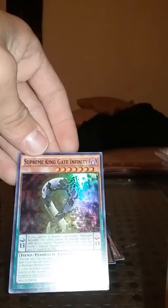Ninjutsu Art of Rust Mist. First edition. I already have one. I don't know if it's first edition, but I already have one of those. Brotherhood of the Fire Fist Swallow, first edition. Fool of Prophecy Unlimited. Half these I don't know at all. Supreme King Gate Infinity. Ooh, I've heard of this guy. I want to start using pendulums now to help my creation deck. It was all special summons.